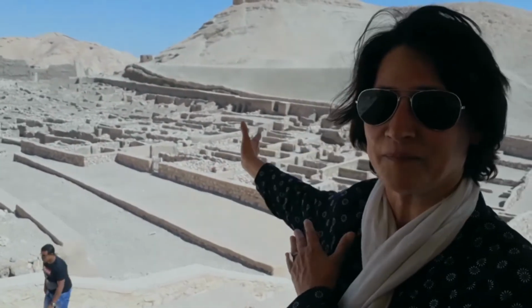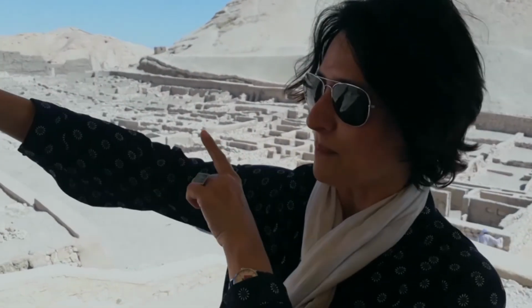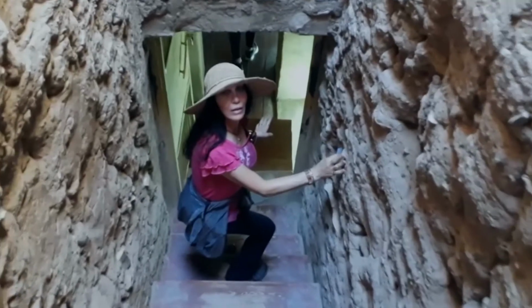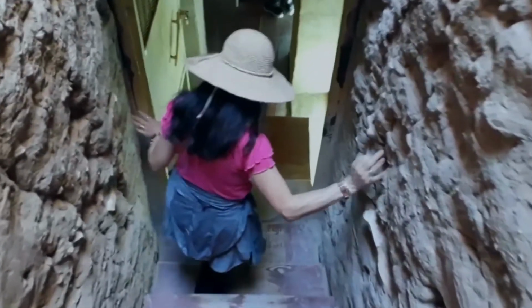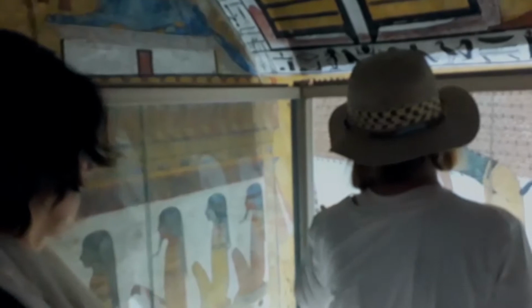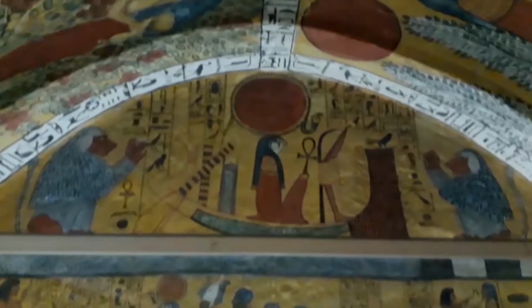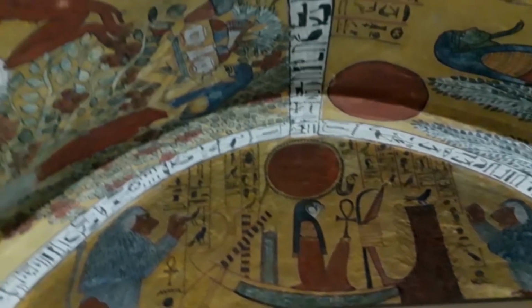Here we are at the Workmen's Village, Deir el-Medina, where the workmen lived. These are the workmen for the New Kingdom Pharaohs. So all the tombs that you see in the Valley of the Kings have been built by the people who lived here. And their tombs are up there, which are beautifully painted. Sharon, where are we going? Into the tomb. On their days off, the workmen helped each other build these elaborate tombs, not for kings, but for themselves.